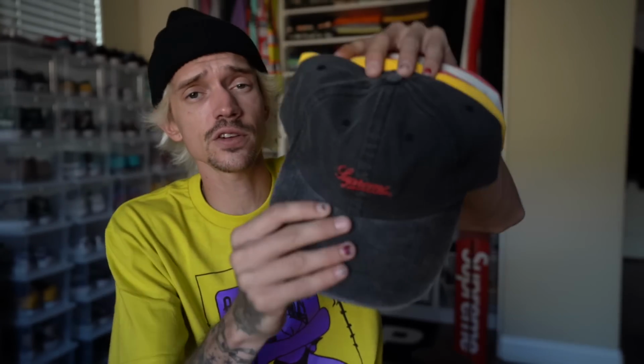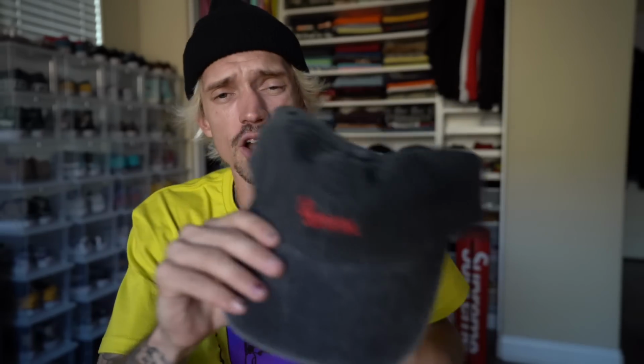The first ever Supreme dad hat, or the first ever Supreme dad hat in my time, my era of copying Supreme. I know back in the day they did do a curved brim, but I know it has not been in the last 10 years. So here they are right here. We got a black, a yellow, a red, a white, a black, and a yellow.